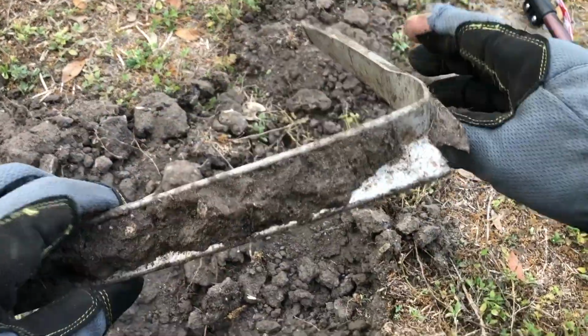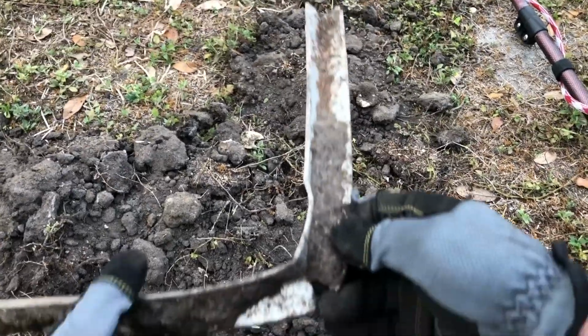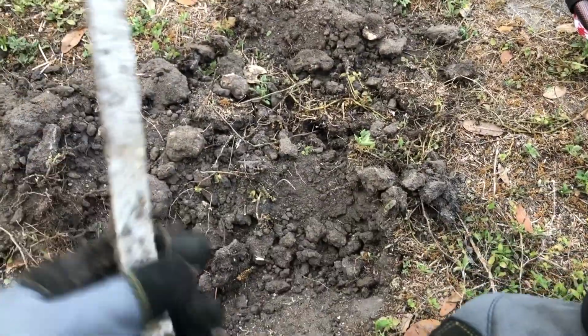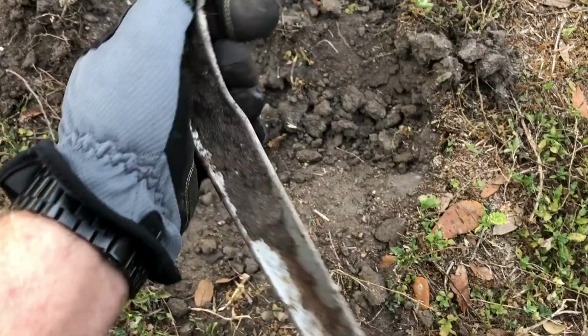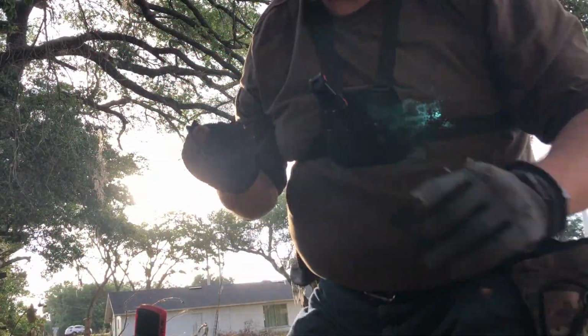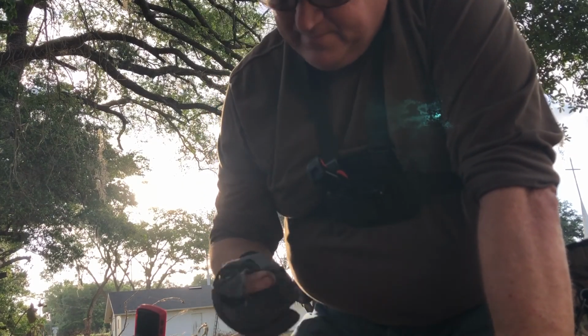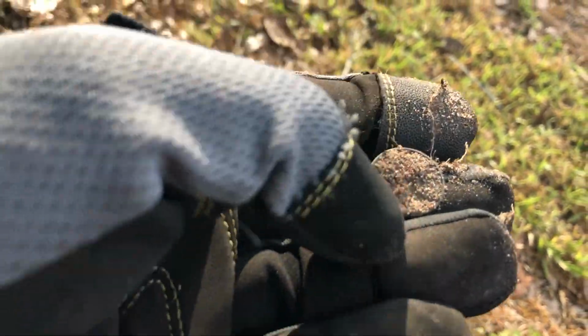Mystery signal. It's a boomerang. Yep. Guaranteed to throw this and it goes nowhere. Golly Moses. All righty. At least it's out of the ground. Hunk of junk. Got a quarter out of the hole. Got to keep trying, never give up.